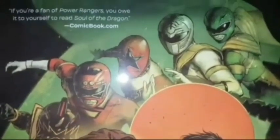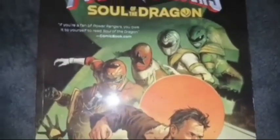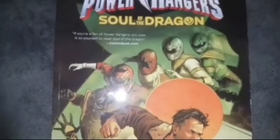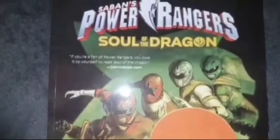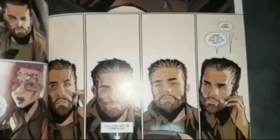And Jason David Frank pretty much is one of the biggest ambassadors for the Power Ranger branding. Now, on these Greatest Graphic Novel Guides, I've talked about Old Man Logan, I've talked about The Dark Knight Returns. This is essentially that sort of story, but for Power Rangers. And it reads like one as well. As you can see, that's Tommy Oliver in this.